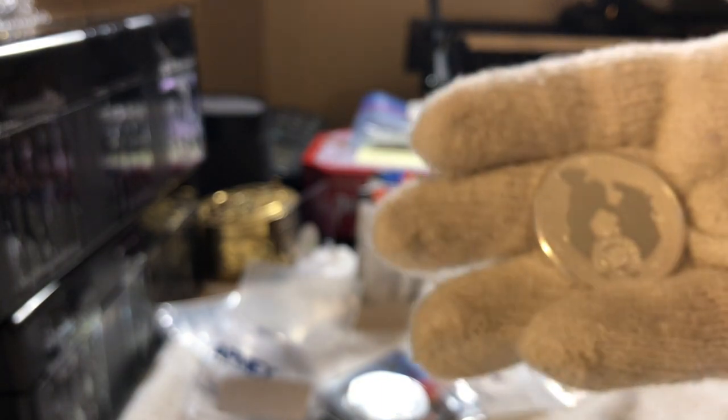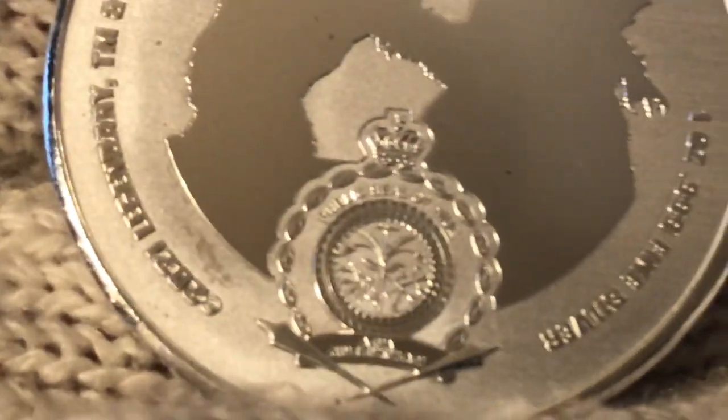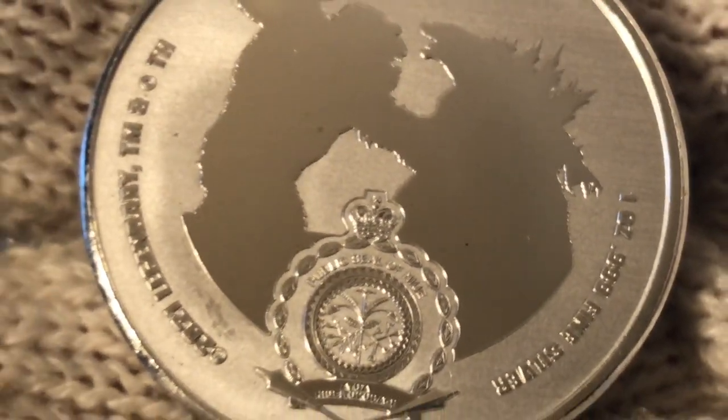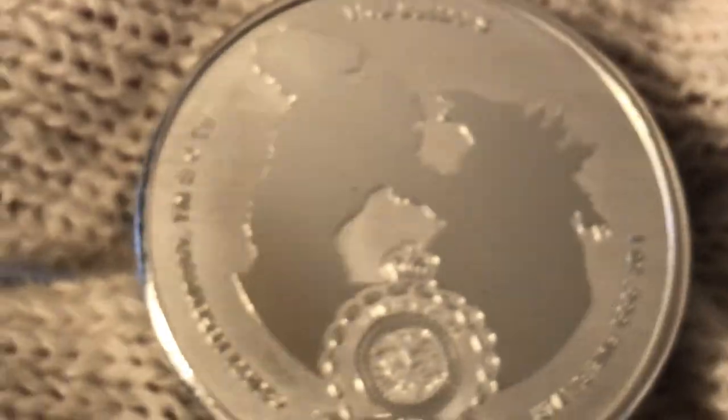Yeah, there we go. Boy, I really wish I could get you a close-up of the country. Does that say Niue? I can't tell, but that's pretty cool. Of course, something like that, when they have those big shiny fields, I always worry about spotting. So, you know, can't tell you exactly who made these. They're commissioned by APMEX, of course.